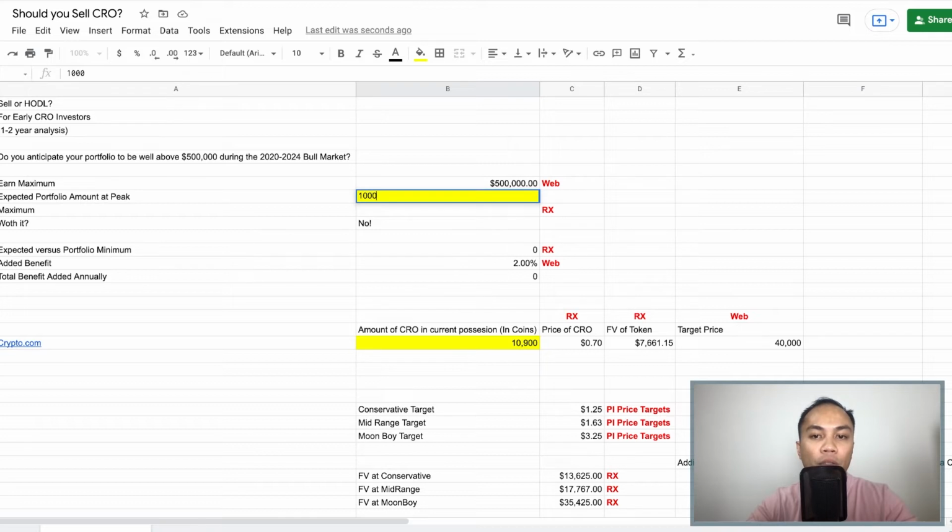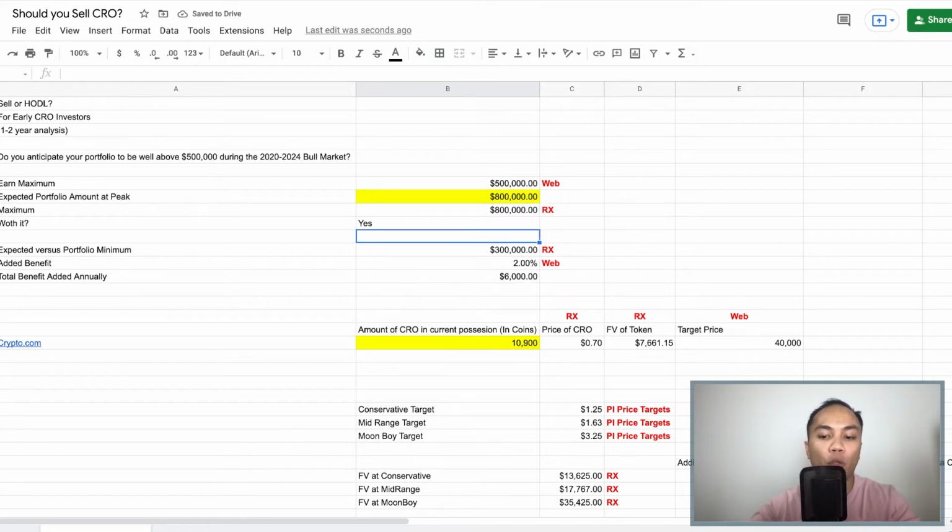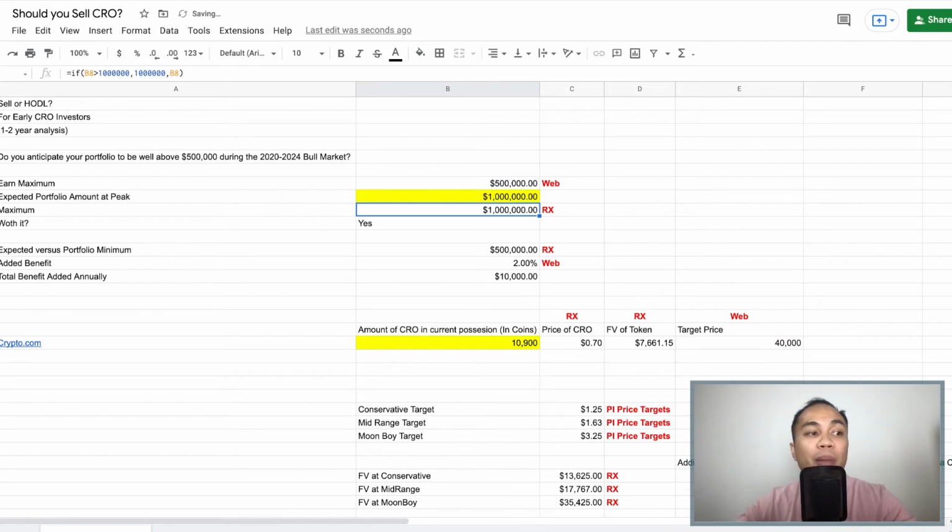It's 3 zeros. As you can see here, if you expect a peak above 1M, it's really not going to matter. Let me show you. If I put 10M, adding one more zero there, it really doesn't matter. You're not going to get any benefit above 1M. The benefit you get stops at 1M. If you put in 800,000, you're going to get some benefit there. The max benefit you'll receive is once your portfolio hits the 1M mark, and that max benefit is going to be $10,000.